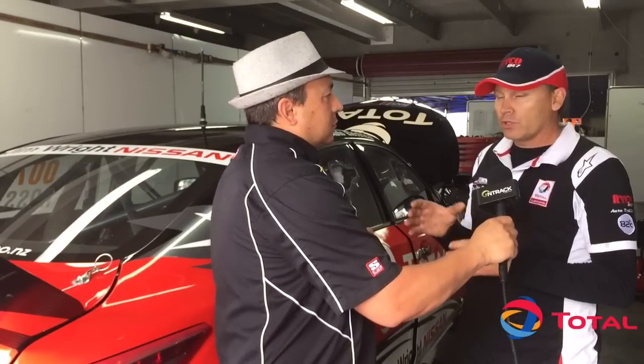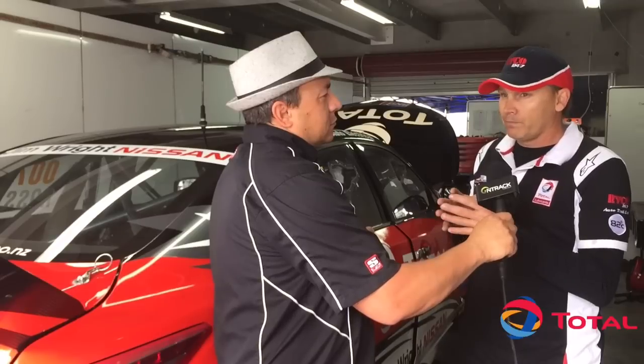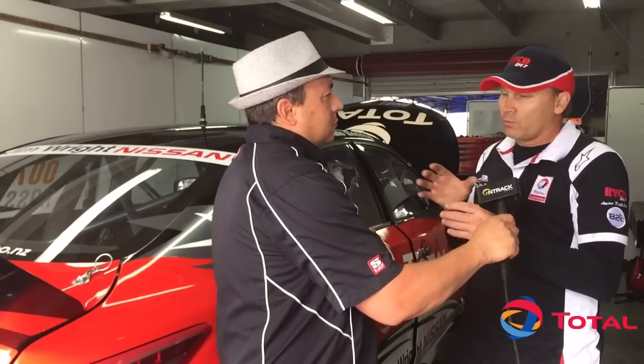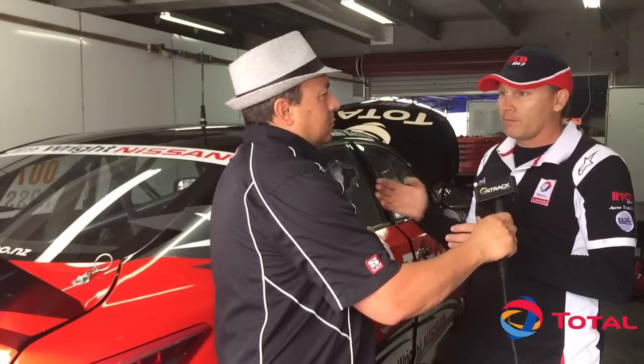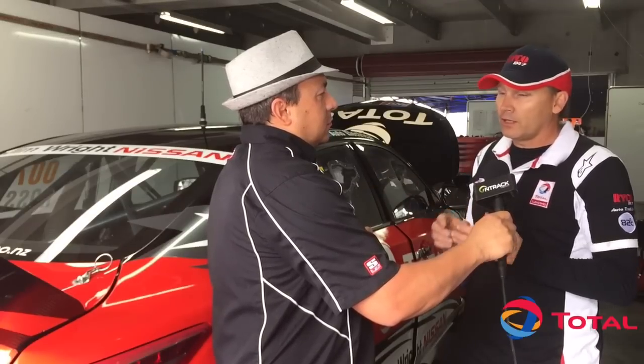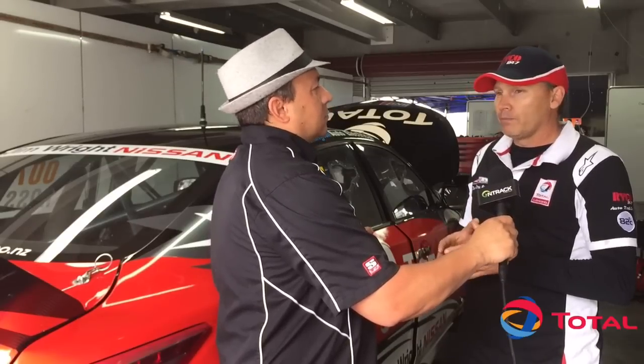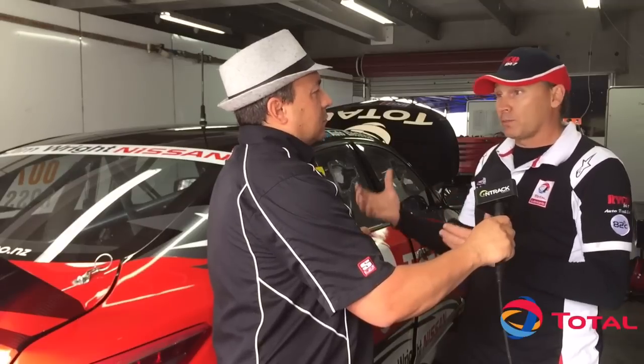But just the way the class is trying to go about the whole parity thing at the moment, we're just working around certain things that we can do to bring the cars closer together. The brake package is pretty similar, the gear ratios are similar. The aero packages are different just because of different chassis, no different to V8 supercars.